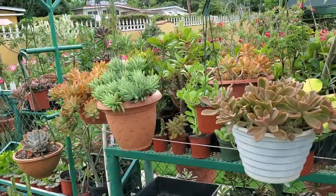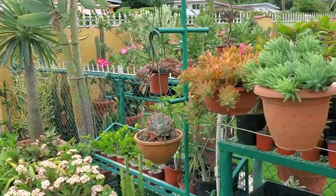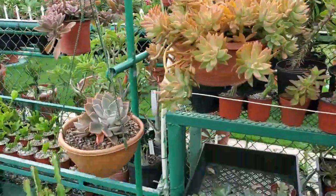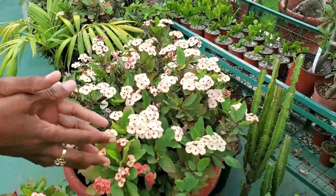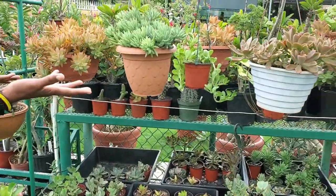Ernie, how did this all start? What prompted you to grow such a beautiful garden, especially the succulents that I'm seeing here? Because once you come through the gate, these lovely euphorbia, I mean, they just stand out. Next to them, you have these lovely succulents in hanging baskets.